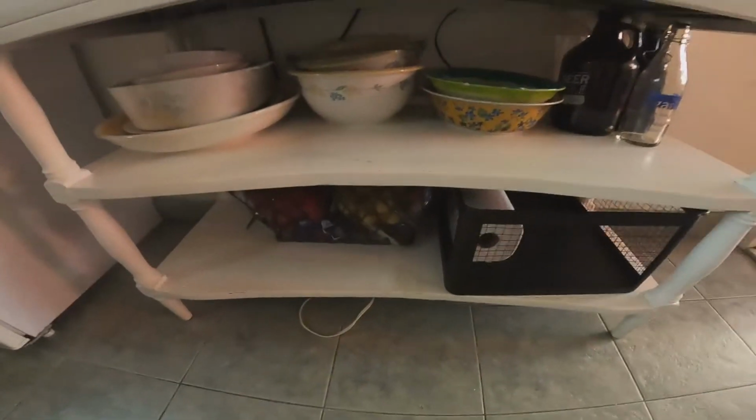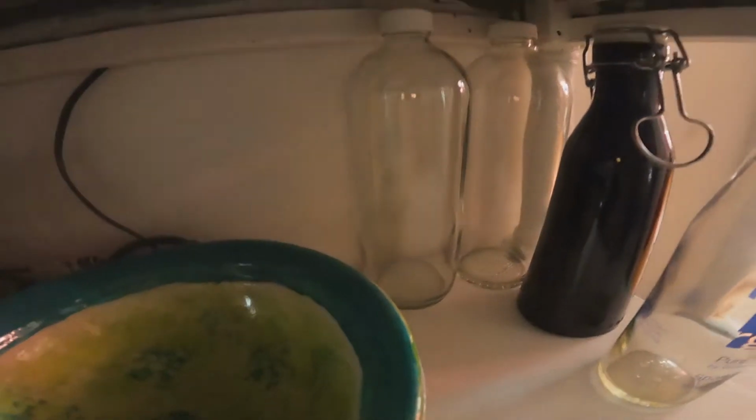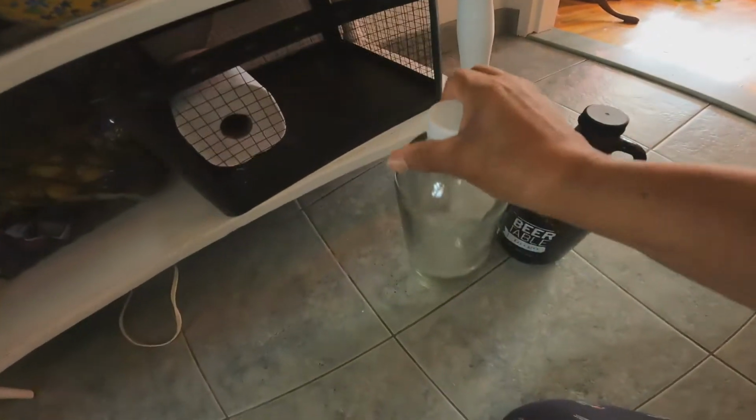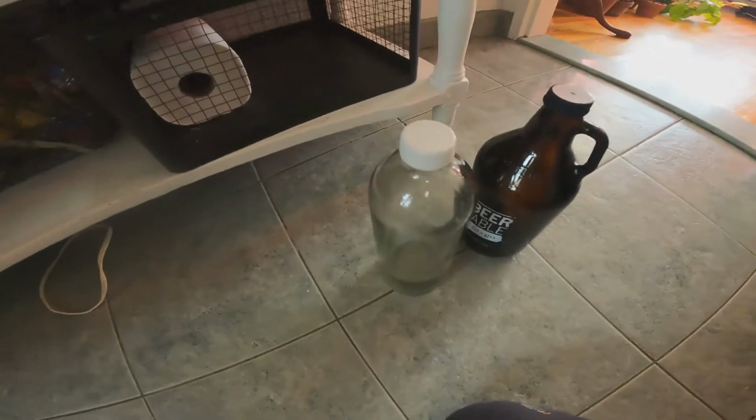Okay, so down here I have my bottles to brew the kombucha. These are the bottles that I use. It's a beer bottle. The white bottles are the bottles that you buy the kombucha in already. So I kept 2. I have more than this, and I give them out to people, but they never return the bottles. Not hard to find. They're not expensive either.